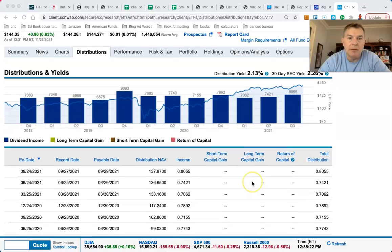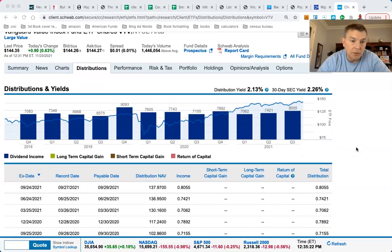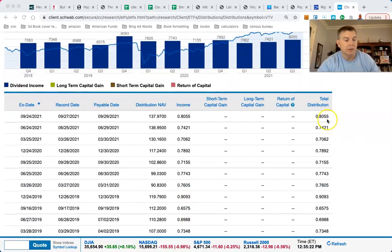And just to give an example of how this works, right now Schwab is saying Vanguard VTV is paying 2.13% a year as a dividend yield. Yet before it was paying 2.42, so it's gone down by 30 basis points essentially over the course of 20 years, roughly. That's not good, right? You're wrong.